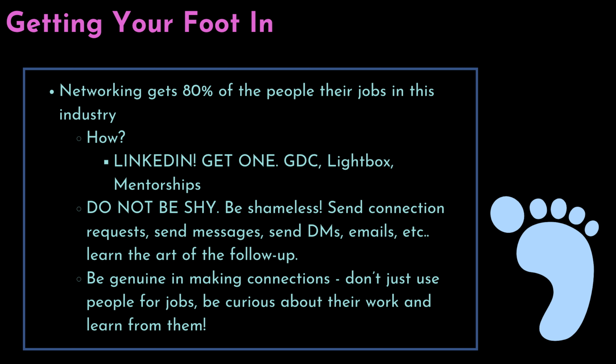I consider myself an introvert. I'm not that great at talking to new people, but when it comes to this kind of stuff, you have to be shameless. Send that connection request, send messages, connect with anyone that you possibly can. Send the DMs, send the emails. And if they don't respond to you, you have to learn the art of the follow-up. Obviously don't keep pestering them, messaging them every hour. But yeah, be tenacious.